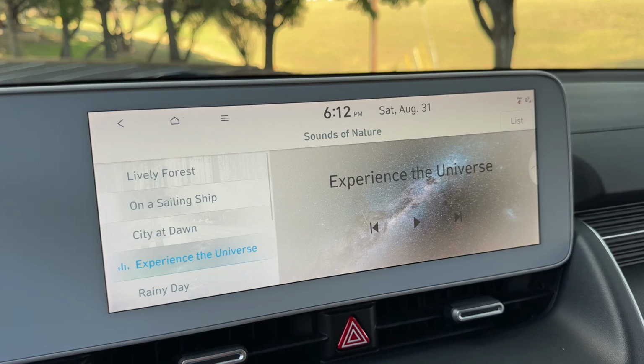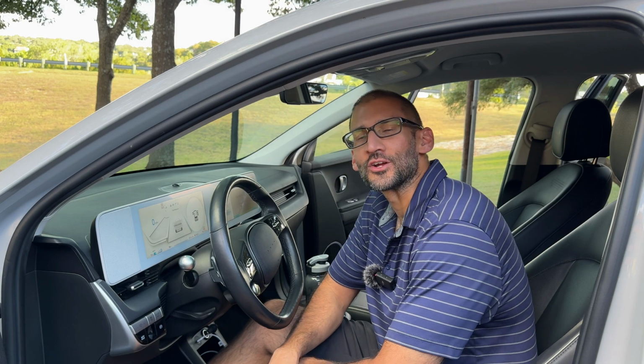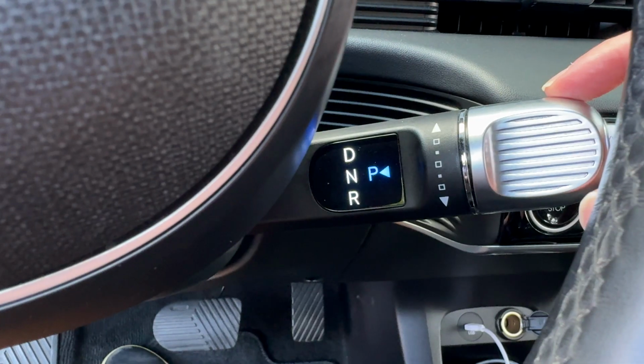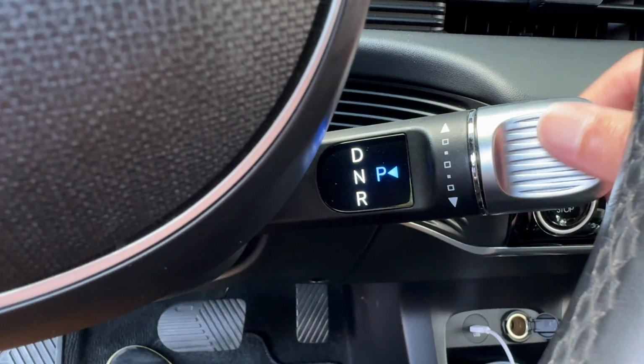I feel refreshed! And you can play these sounds as you're driving. Right now, I have experienced the universe. This will make you feel like you're floating through space. This lever is deceiving. This one doesn't move. It's just this thing that twists back and forth.